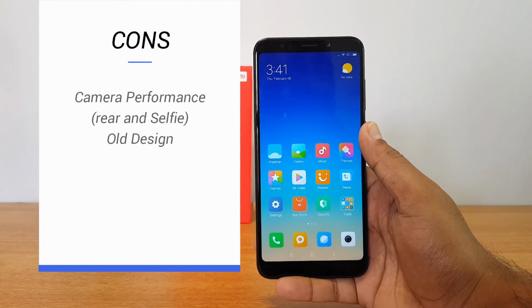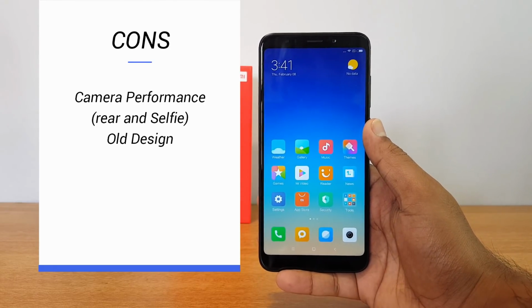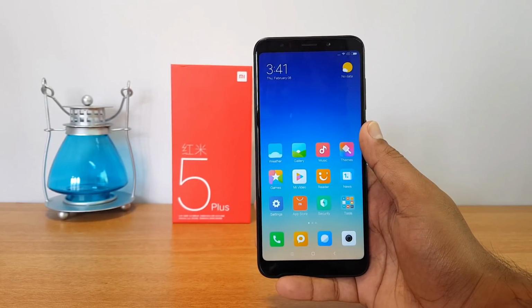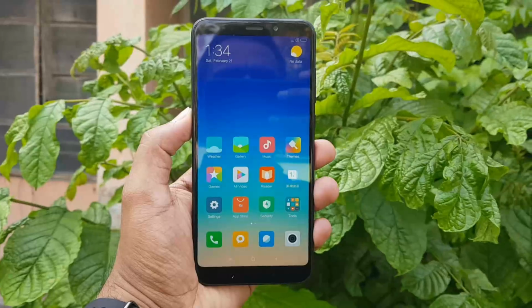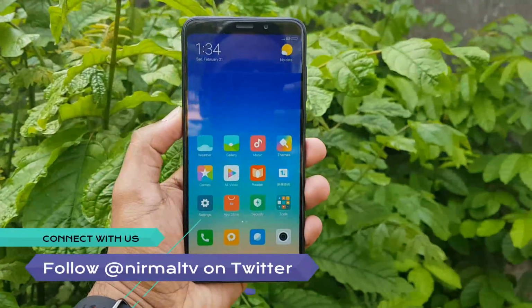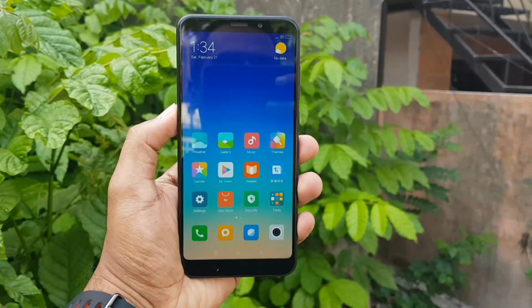The design hasn't changed much. That's not a major con though, but still we expected Xiaomi to change a bit in terms of the design aspect. And the other disappointing aspect is the camera performance, which we feel Xiaomi should be looking at better camera hardware at least in the next devices they are planning to launch. So that was the pros and cons of the Xiaomi Redmi 5 Plus.